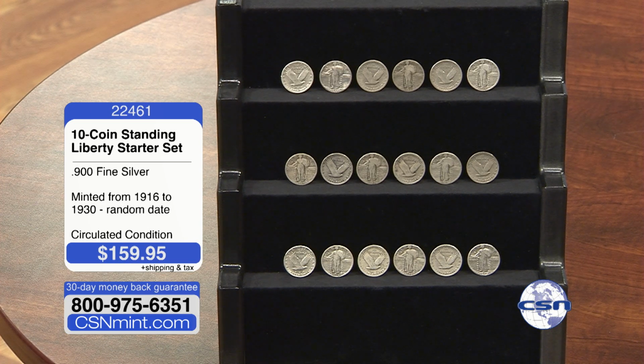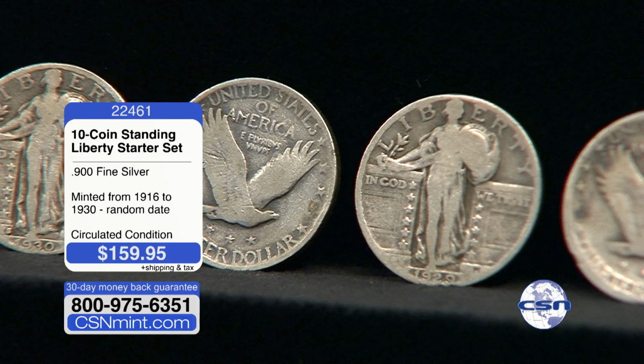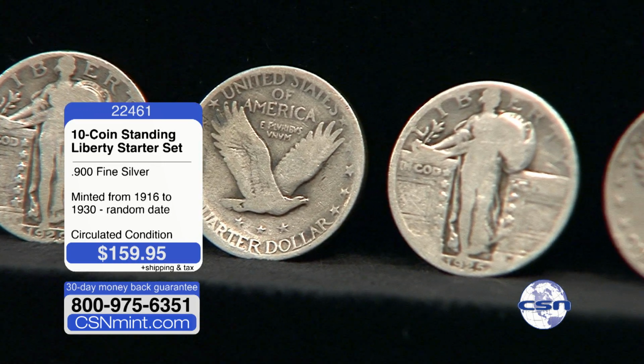All right, do understand you will receive random coins. These are in circulated condition. Those coins back then were 90% precious metal, silver, and today you and I know and understand how important that is. That wasn't the case nearly 100 years ago, or over 100 years ago on some of these dated coins. So they did make their way through commerce, to the banks, out to the public, and they were used back when silver was used as a precious metal in our currency. No longer has that happened. Not since the year 1970 have coins for general circulation been produced in 90% silver. So this is a rare opportunity.